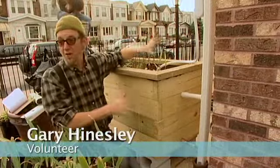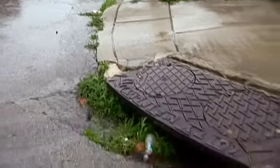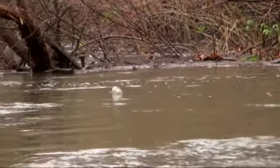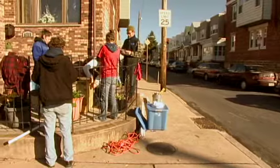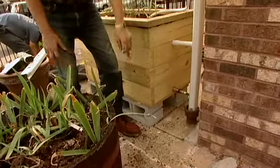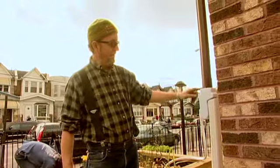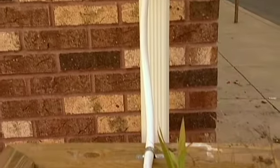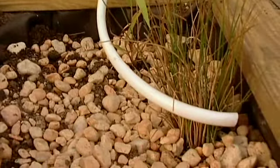The idea is to get the water from the downspout to just slow down. This water used to go into the city sewer system, and in really heavy rainstorms, it would overflow into the creek. So what we did here this morning, we removed the lower section of downspout, and we put in this water saver. It makes most of the water now flow into this box.